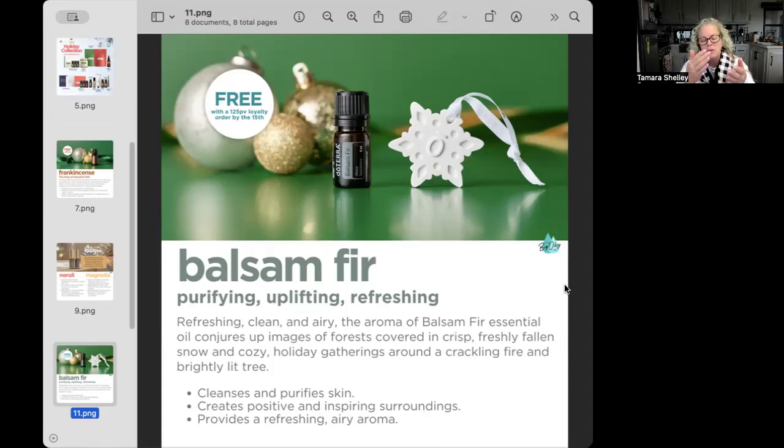Okay. It's great for cleansing your skin, creates a positive, inspiring surrounding. So you could diffuse it and you can apply it topically. It is not meant for internal use, so it's only going to have the ingredient label on there. It's not going to have a supplemental fact label on there, and that's how you tell with doTERRA oils whether they can be used internally or not. So this is for topical and aromatic use, but super, super great.